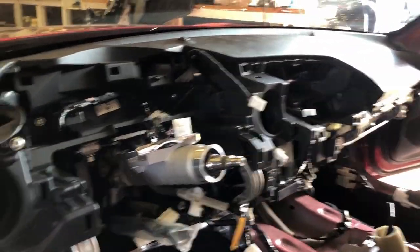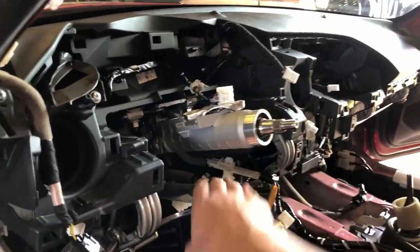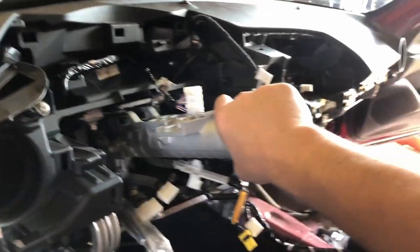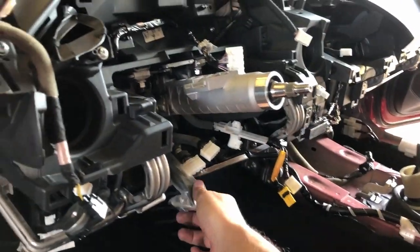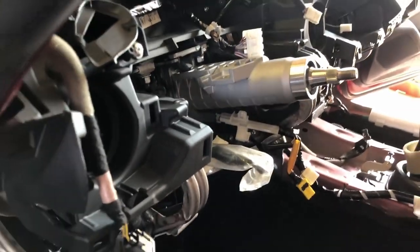I got everything in and snugged down. So it's just a matter of clipping all of the dash parts in it. I've got the new steering column in, and it does tilt and telescope. So that should be really helpful for getting in a more comfortable spot to drive.